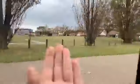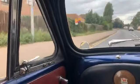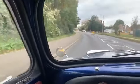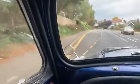Butlins on the left, try and hold it so it's kind of right there. Yeah, so you got a bit of the road and all these houses. Show the bus stops. The Butlins bus stop was here on the left, look. Still Butlins fence, the fence from Butlins, and this is the bus stop. All the people.